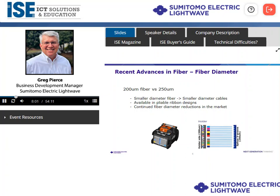Now, another advance that we're seeing in the marketplace, and there are multiple advances as far as the diameter of the fiber goes, but we're seeing a 200 micron fiber now take a bigger position in the market, and it's a smaller coating on the fiber itself, so the core, of course, is no less size, it's the same size, but it does end up being a smaller diameter fiber, which ends up providing a smaller diameter cable than you can have with a 250 micron. And these designs are also making their way into the pliable ribbon design cables, so therefore you get the advantage of the size difference just by the sheer diameter of the fiber, and then being able to put that into a pliable design, have it that much smaller. So it's a couple of advantages there.